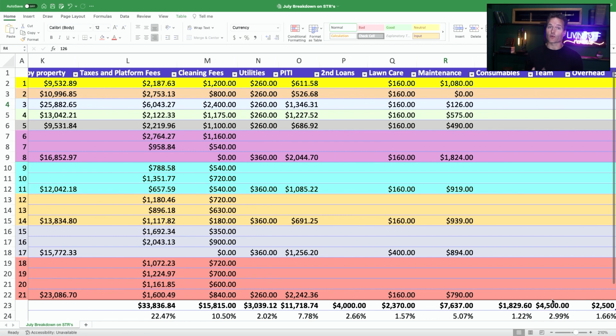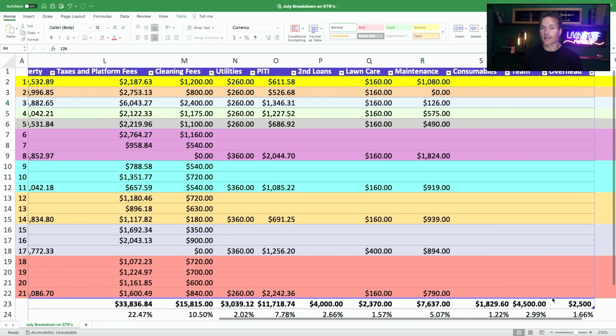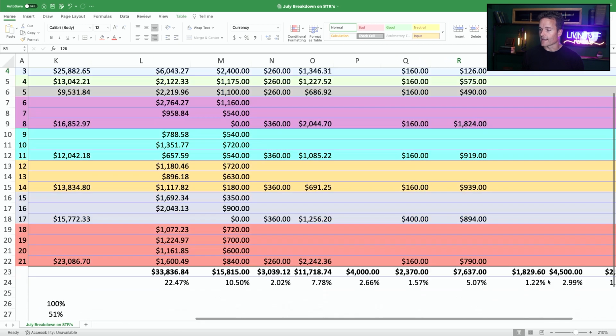Then our team. So we have a great team that handles most of the day-to-day coordination with guests. They work remote, and we pay them right around $4,500 for that, and that's a variable cost, so it's based on the amount of hours that they work. And then our overhead was right around $2,500. So this business is great because it's a very low overhead business. We're not paying for a brick and mortar location. There's not a lot of overhead costs. We got a computer, phone, paying for gas. Like that's about it. So very low overhead in this type of business.